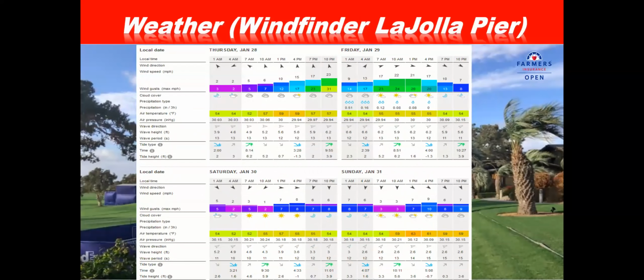But on that note, when I heard all that, I just wanted to take a quick look, because as you start to think about placing your bets and building your lineups, weather can have an effect. We take a look at Thursday, and what I pulled up here, if you're new, always use Windfinder. Don't try to use the Weather Channel or any of that. Download Windfinder. It's free, or online. You go to it and type in La Jolla Pier. This is right next to the course. So this is going to give you the most accurate, up-to-date information.